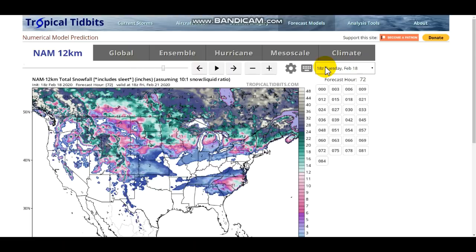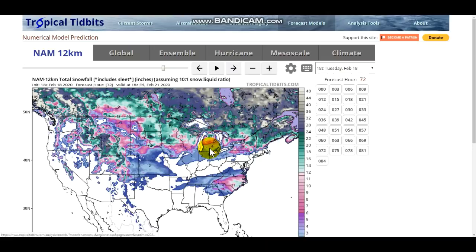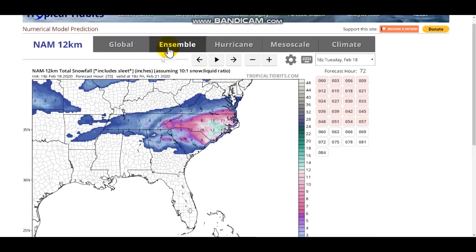You can see that it goes on slowly, and the NAM obviously is the most aggressive, with amounts of snow reaching some pretty significant heights, up to a foot of snow across a widespread portion of really the whole state of North Carolina, but especially the eastern portions into northern South Carolina. This shows even into Georgia. That most likely would not happen. However, this Carolina scenario is definitely possible. To this extent, I don't think so, but up to half a foot, I think, is reasonable.